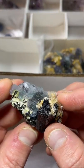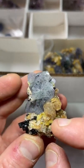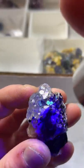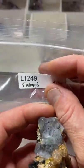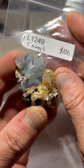There's a black tourmaline, terminated in all these points. There's fluorite. There's goshenite with siderite inside. There's muscovite. And there's a little bit of highlight right there. Look, highlight. So there's 6 minerals on this one. I said 5 on the thingy, but it's actually 6. This one is 100. It's $50 there.